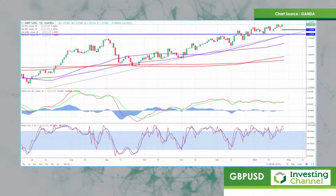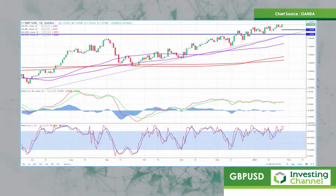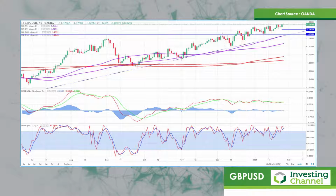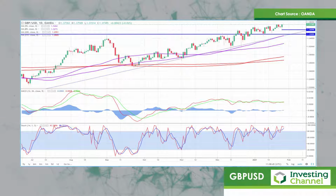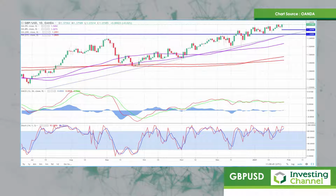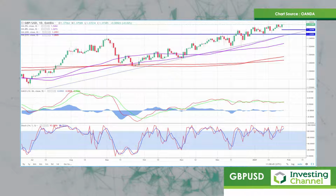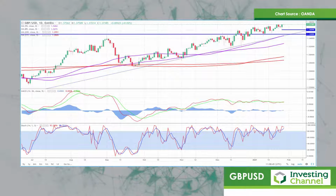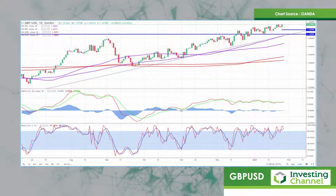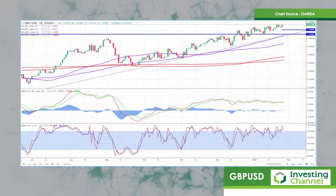Pound is continuing to push higher against the US dollar, but momentum is not picking up at the same pace as price action. That is still an interesting development here, because while we are still seeing those gains, supported by things like that stronger jobs report we saw from the UK on Tuesday, the fact that we're not seeing a significant uplift in momentum still concerns me that we are in the latter part of this rally.